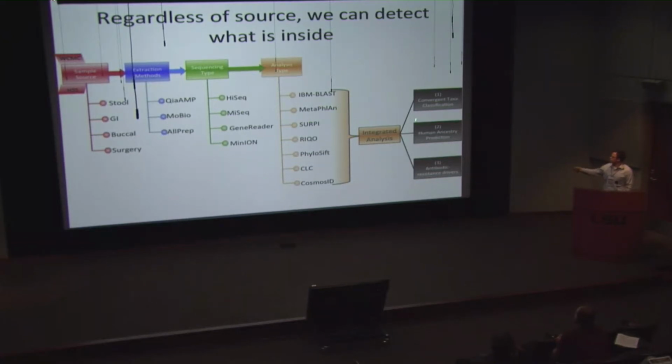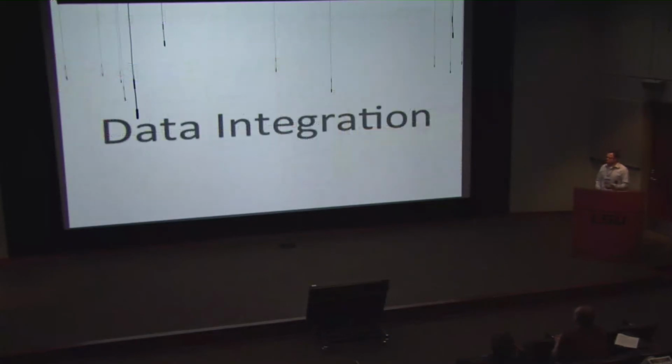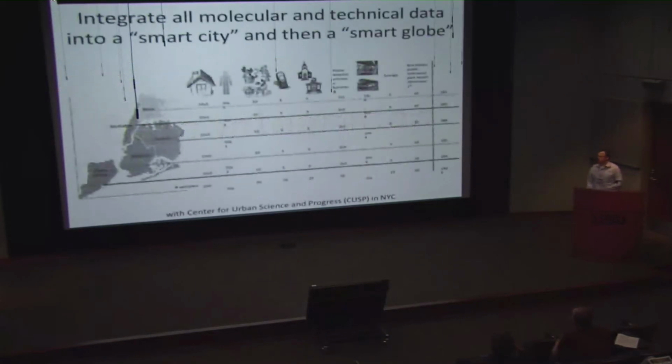And ideally, you should take this in an analysis where you have convergent taxa, you predict your ancestry to confirm who the patient is that you think it is, and then look for antibiotic resistance drivers is the goal. And you can even look for novel drugs that are present. So that leads to data integration, not only just within a hospital. We can also think of a larger scale.